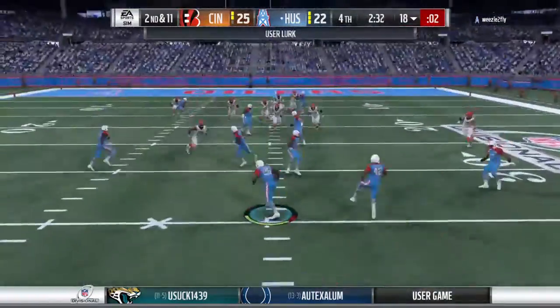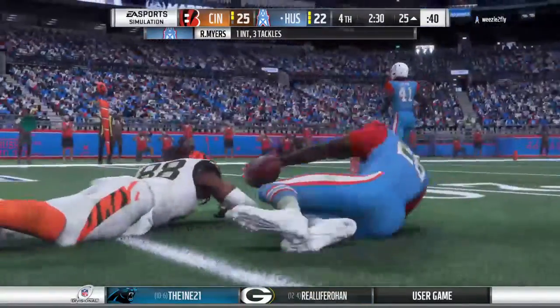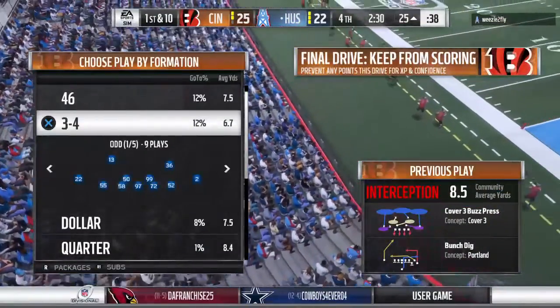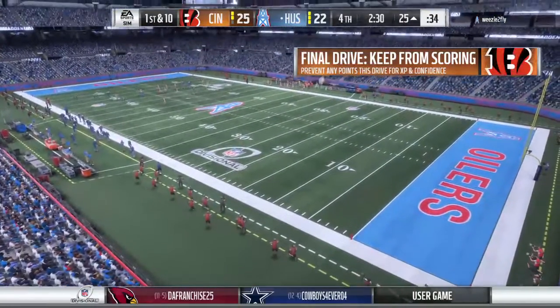And look at this. They get the turnover they needed. It's intercepted. Picked off near the 34. And the return will stop right around the 25. A critical error there in a tight game of the fourth.